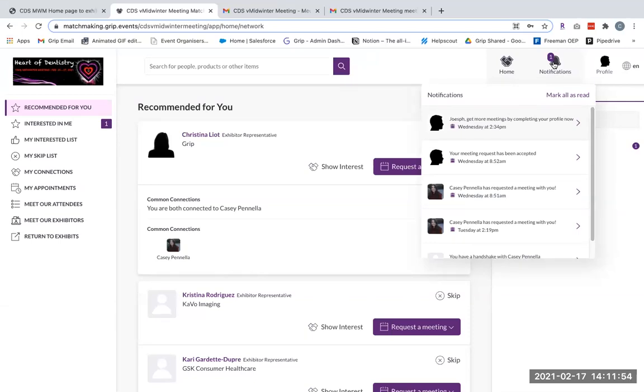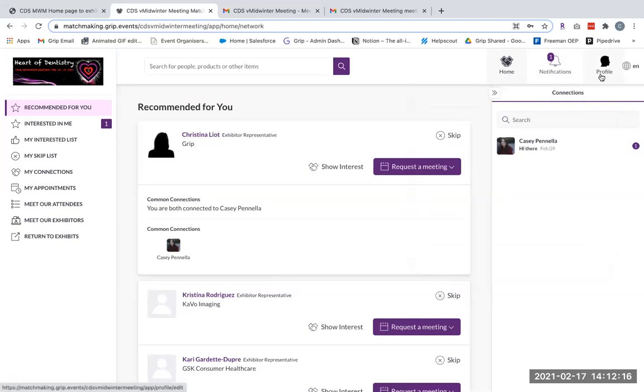Notifications can be something like you've received a meeting request, or a meeting was rescheduled, or you have someone who's interested in you. You'll be notified of that through the notifications bell throughout the event, and you can quickly click on that notification to be redirected to that portion of the platform. And then you, of course, have your profile we were just at, if you have to go back at any point to update it. On the top, you have a search bar.